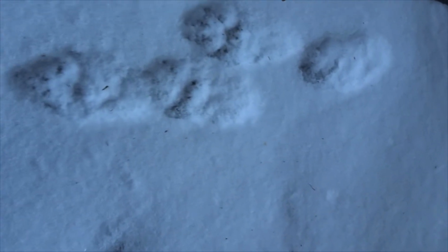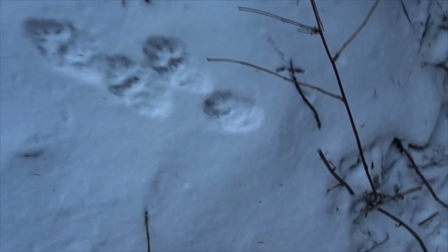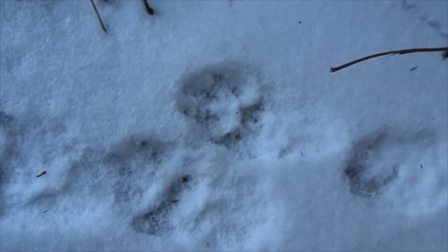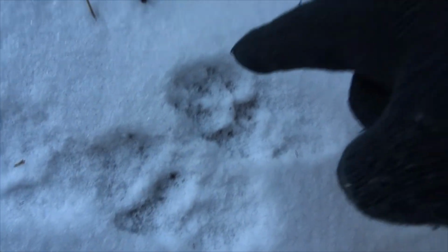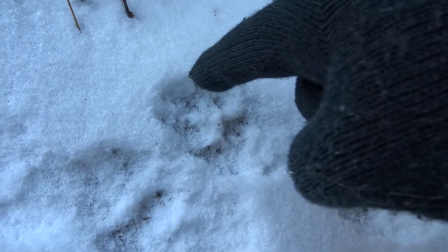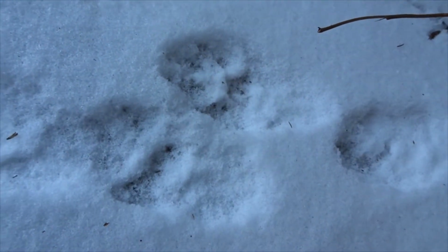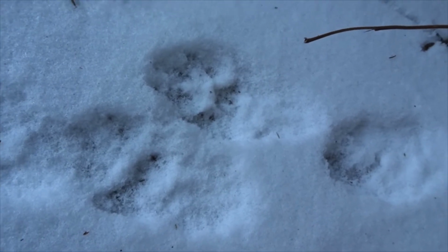Now, I'm miles back in the woods. What do we have here, do you think? Well, let's take a look and see. We have 4 toes showing. 1, 2, 3, 4. We have a claw barely showing there and there and there, and not showing there. Barely showing claws, that's important.